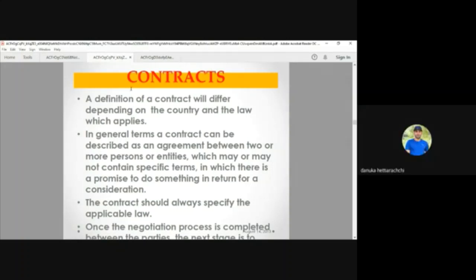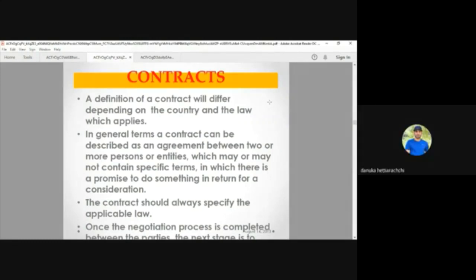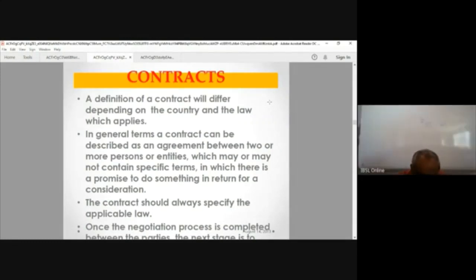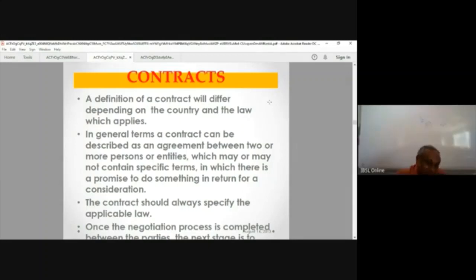Yes, sir, we have done with the bank, with the employer. I'm sorry, I can't hear you properly. We have signed contracts with our bank, our employer. That is the only contract I have signed. Yeah. That's a contract.